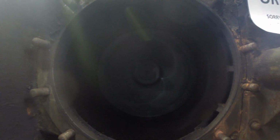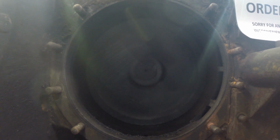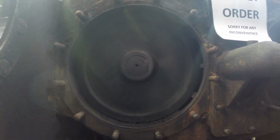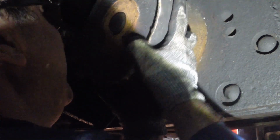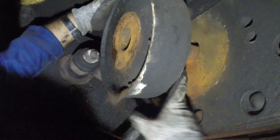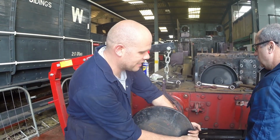The frames in general just need cleaning, all the grime getting off, all the many layers of paint from over the years. They also need crack inspecting. Frames have a habit of starting cracks in high stress areas, like just above the axle boxes. We've also got horn guides and all sorts of bits to look at on the frames. Axle boxes, it's just really a case of inspecting them for wear and putting some fresh bearing metal in them.